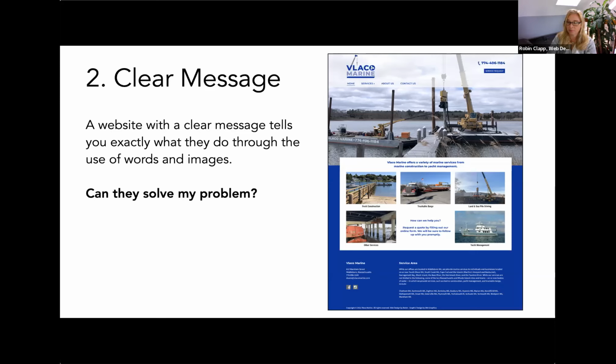This is an example of a marine construction company. The opening message is Vlaco Marine offers a variety of marine services from marine construction to yacht management. That's very straightforward, right? You can see that we've broken down the services into categories that combine words with images to further demonstrate what they do.